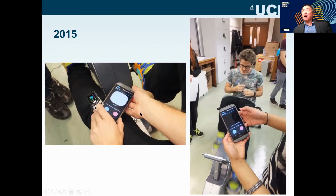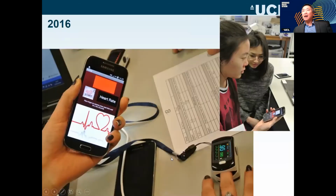After they've developed their apps, we want to make sure the app actually gives us a reliable heart rate reading. So we use a pulse oximeter to measure the heart rate of the subject independently, and we compare the heart rate results between their apps and the pulse oximeter. Here a student is doing some exercise, and we want to see whether the app can track the heart rate even if it is higher than normal. And as you can see, sometimes students also put in their own user interface, some graphics to make it more interesting.